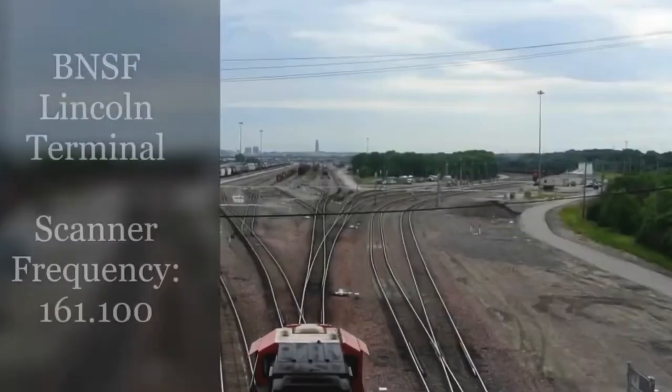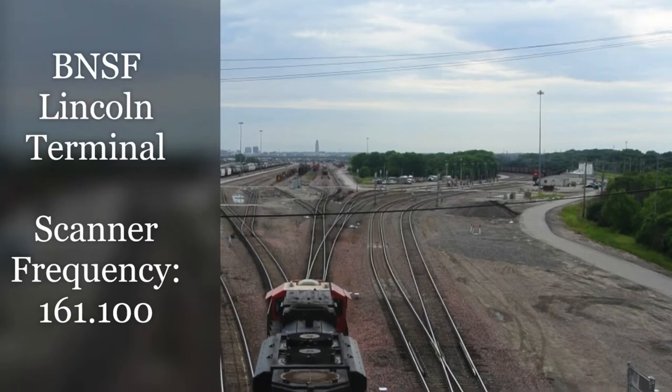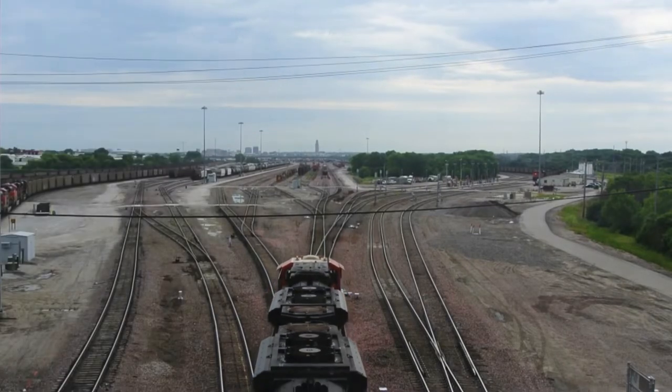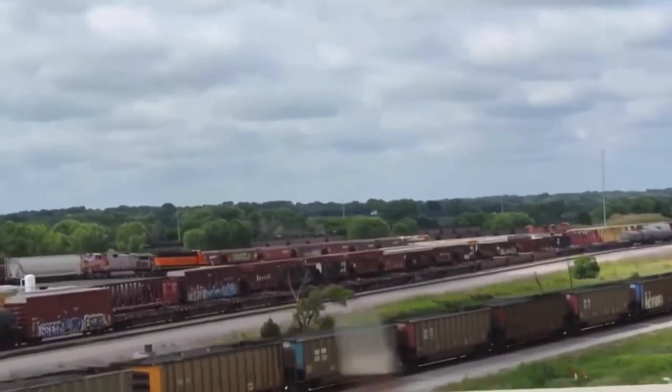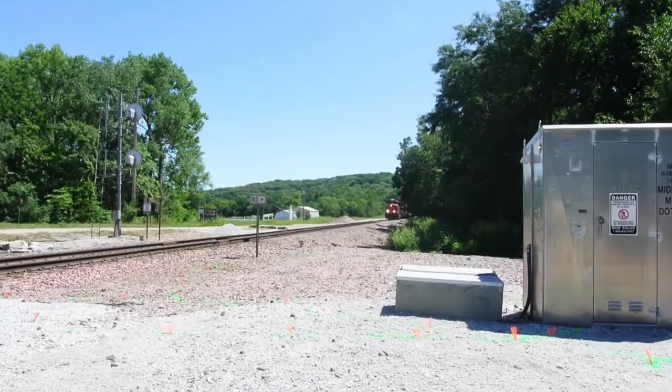While we focused on action around the yard, let's take a look at Hobson Yard. Hobson Yard is one of the largest yards in Nebraska. Here, trains are built, taken apart, fueled, and serviced. Manifest trains are often taken apart and built into other trains within hours. The yard is always hard at work. Here's an example of cars switching trains within 24 hours.